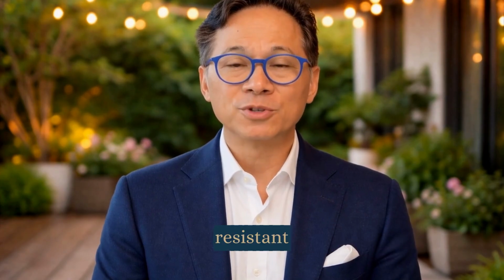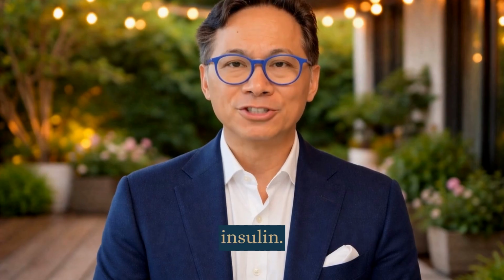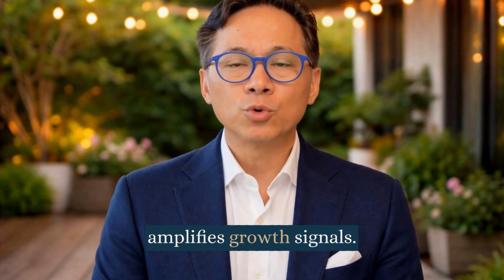Let's break it down. 1. The liver becomes insulin resistant. When fat builds up in the liver, it stops responding properly to insulin. So your body produces more insulin to compensate. Now you have higher insulin levels circulating all day, which, as we discussed, amplifies growth signals.